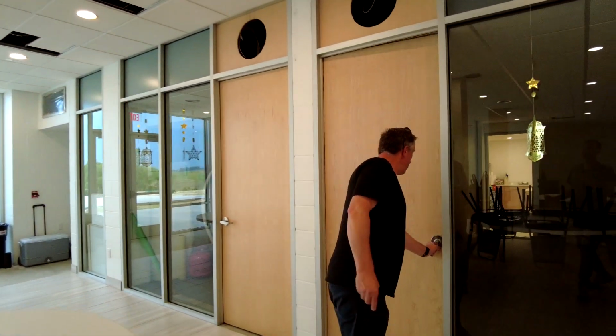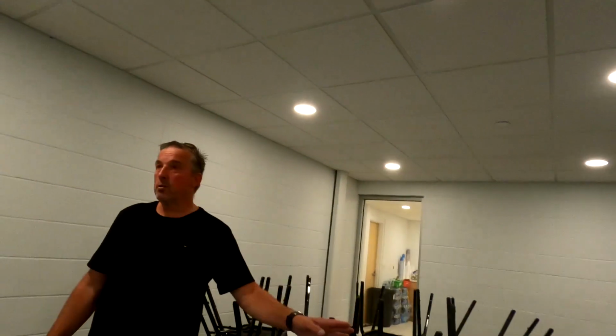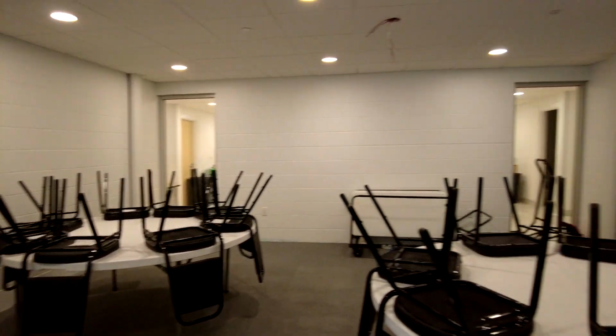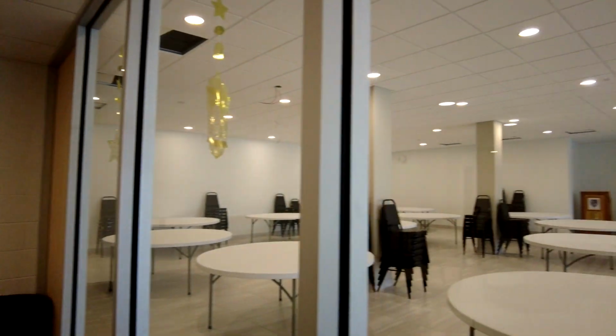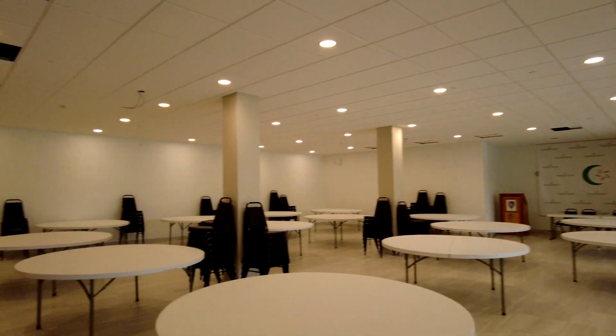Oh, so you have an Islamic Sunday school here? So, mashallah, what a beautiful classroom. Yes, there's three of them like this. They're not ready, so we still use them for different purposes. But once we are ready to move in, they're gonna be set up as classrooms and they're gonna stay like that. And this is the multi-purpose hall.